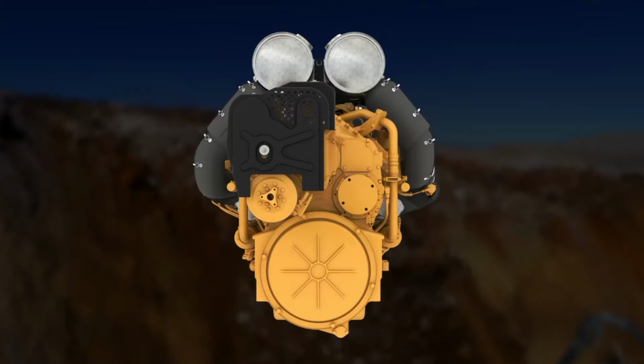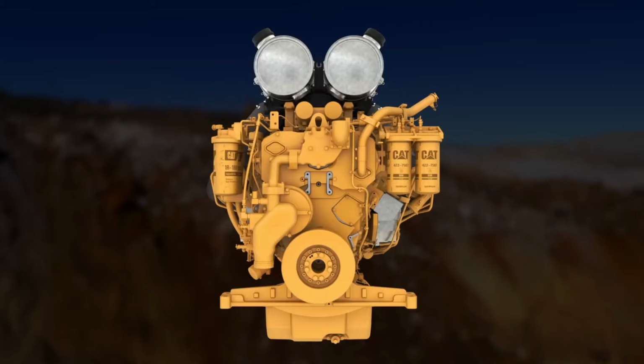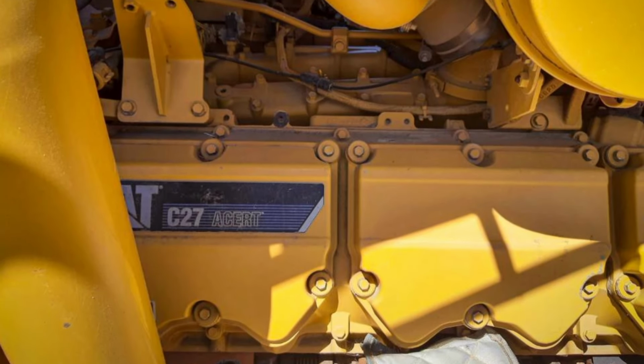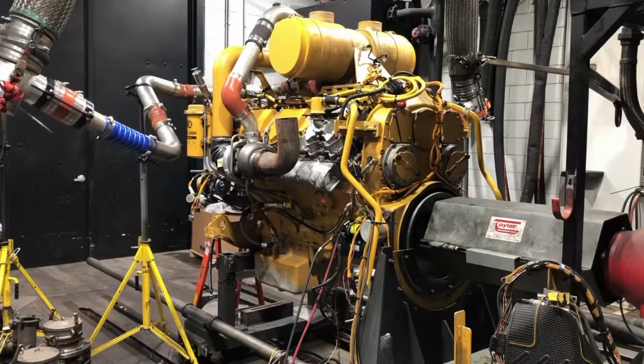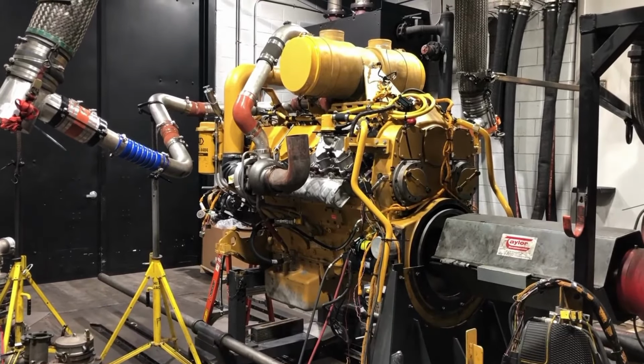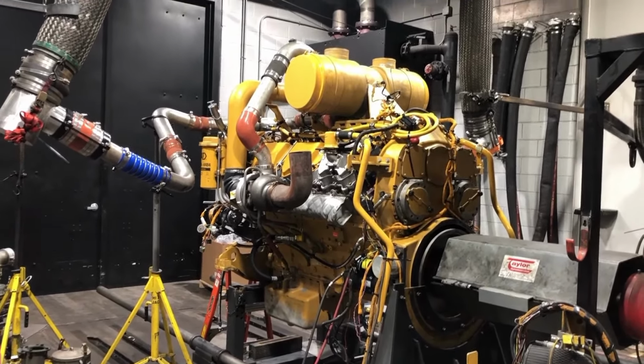Engine. A combination of innovations at the point of combustion, ACERT technology enhances engine performance while complying with EPA Tier 3 and EU Stage 3A emissions standards for off-road applications.